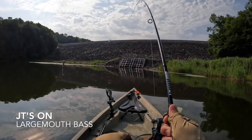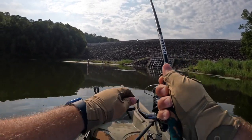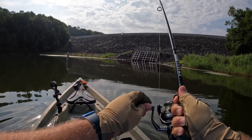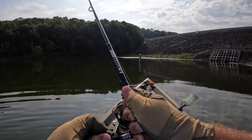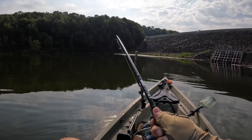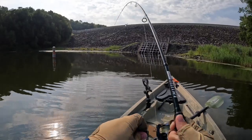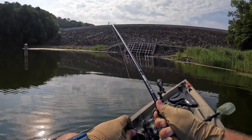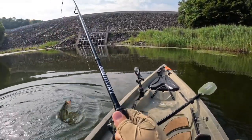Dink. Got something. Don't know what. We got something we're on. Don't know if it's big. Don't know if it's small. He's running though. Pretty good. Whatever it is, it's under the boat. Oh yeah. Nice largie.